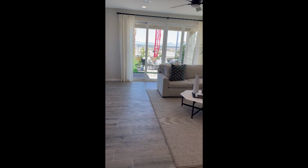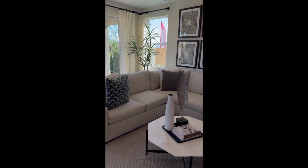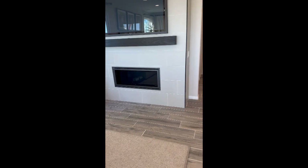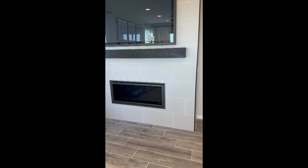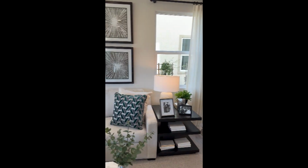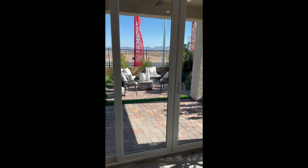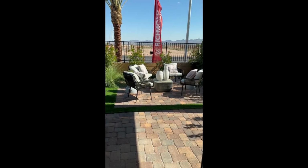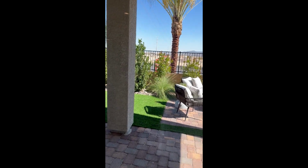this nice living room. It's very spacious, perfect for entertaining your family and friends. It has this electric fireplace and this nice mantle over here. And also there's a sliding door leading to your backyard. It's a covered patio. This is a nice space to relax.